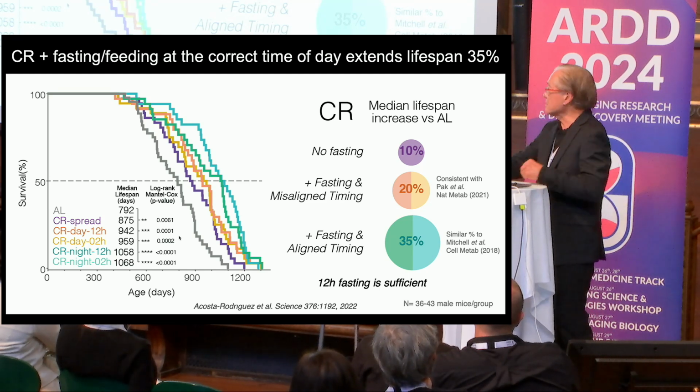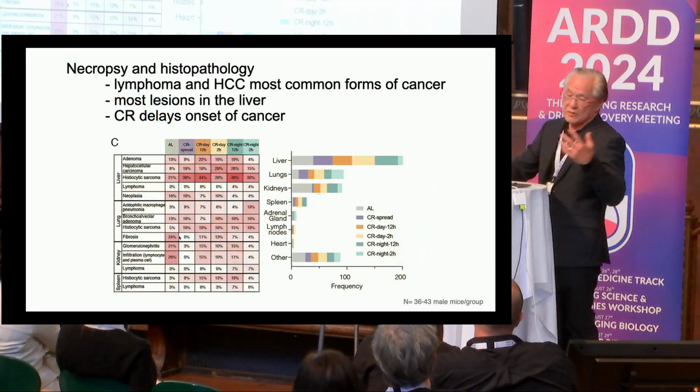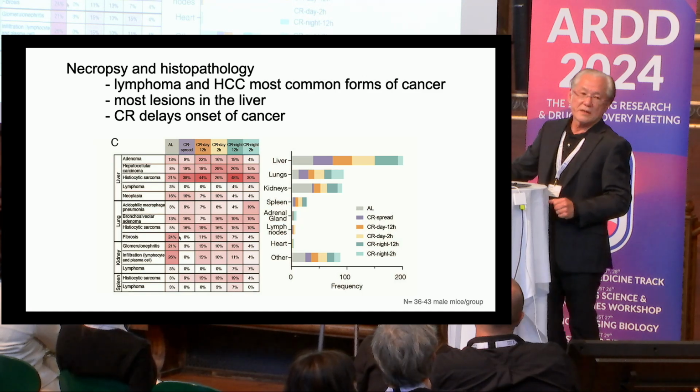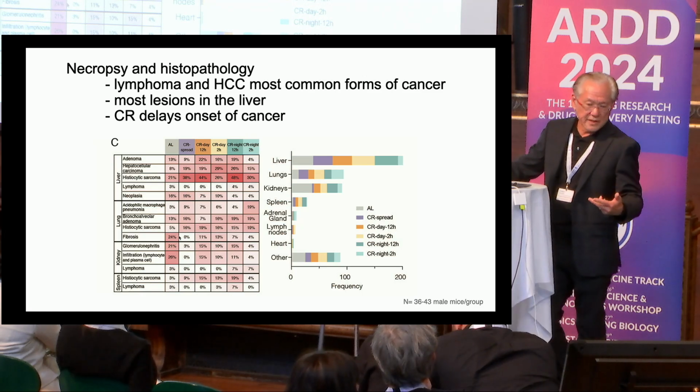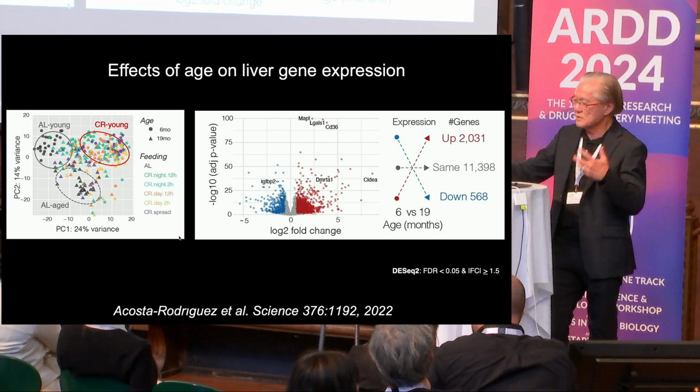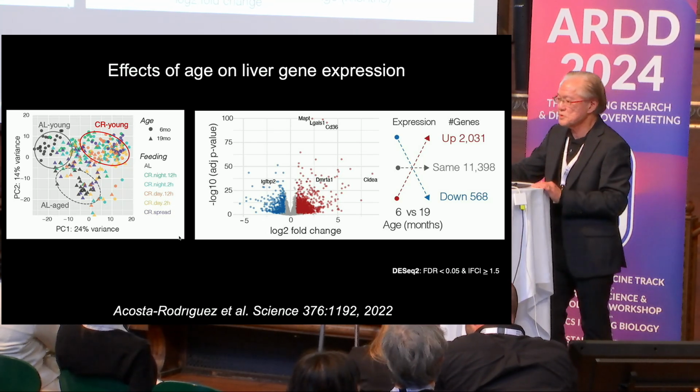The mice shown in other experiments die from blood cancers and liver cancer, as we'd expect. Liver has the most lesions. I'll just repeat what we published 2 years ago.